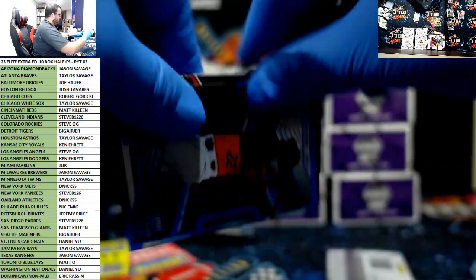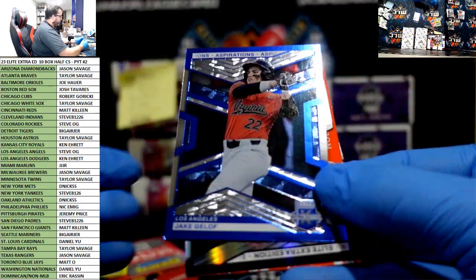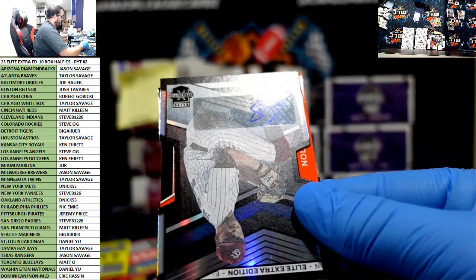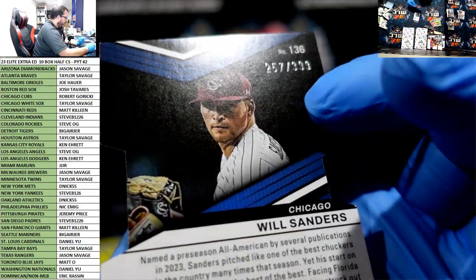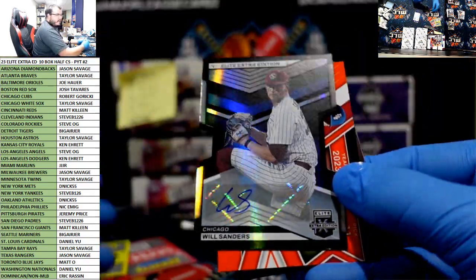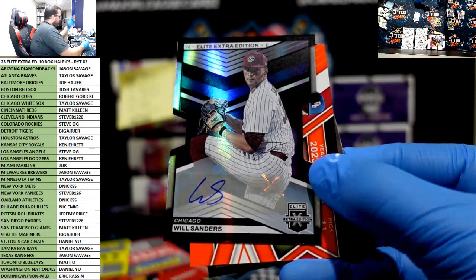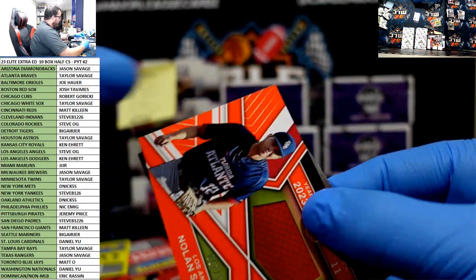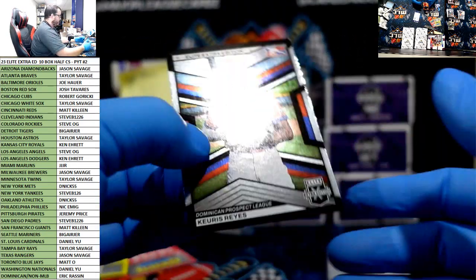Rhett, Higher Learning. Why is it the same guys on those? That's crazy. The 349 Giloff. Will Sanders, Chicago. Anyone know which team? Will Sanders. Cubs or White Sox? Any help on that one? Shenuel for LA Angels to 199 Relic.